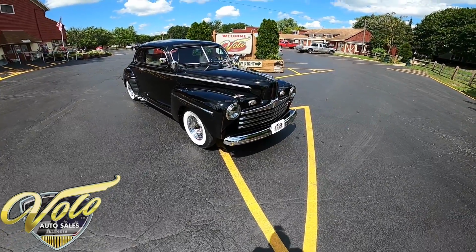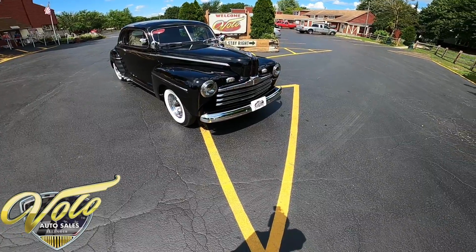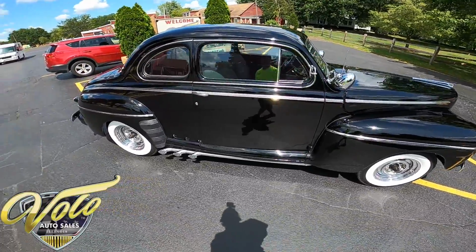Hey everybody, this is George with you at the Volo Auto Museum, and today I want to take you hot rodding in a 1946 Ford Super Deluxe. This baby is beautiful in the sun. That old school feel.